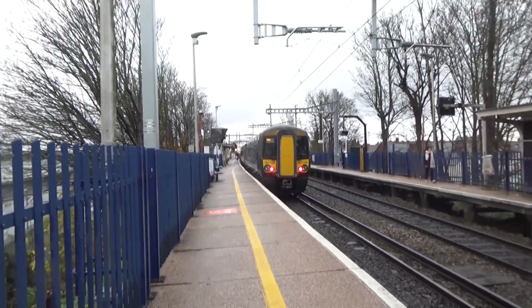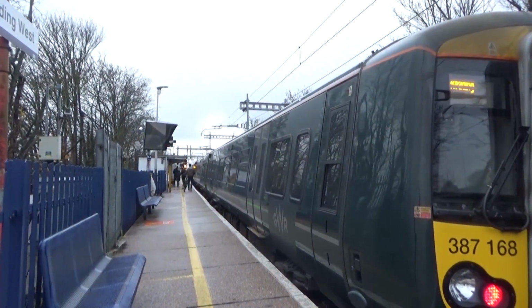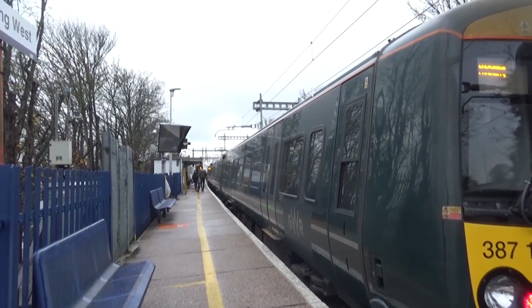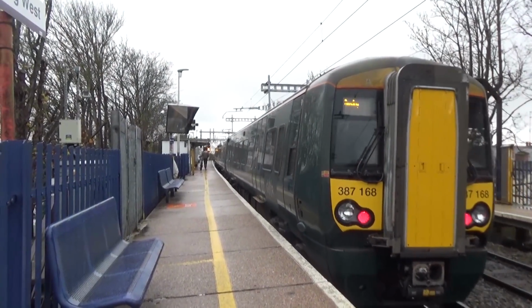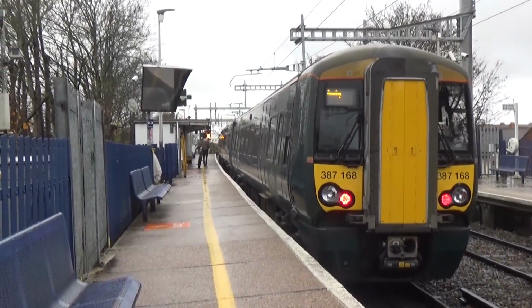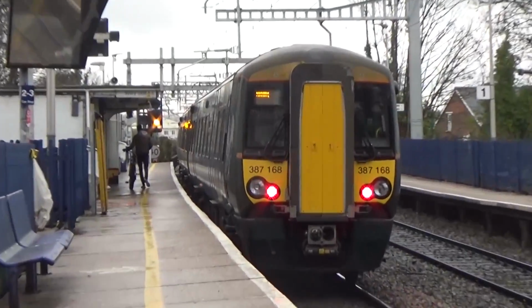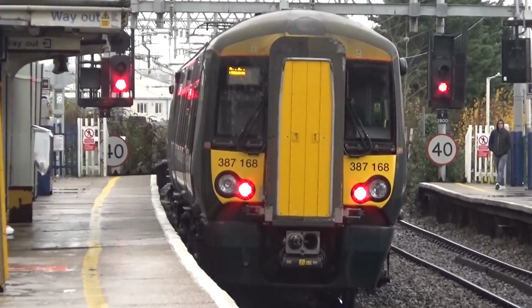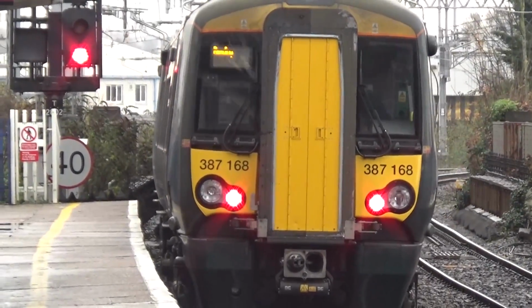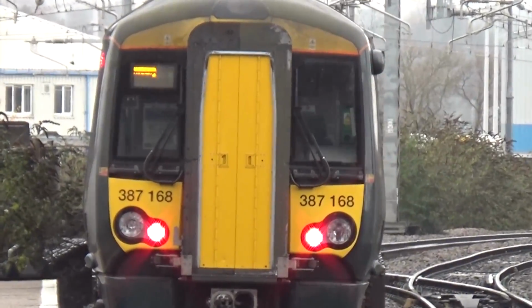So there goes that one, and we'll see it go out in a minute. Okay, departing out now is going to be the 12:57 Great Western Railway service to Reading only from Newbury. Which is 387 168.